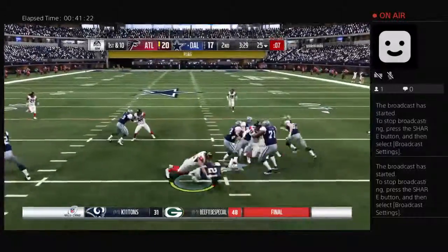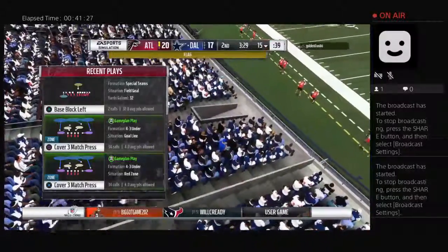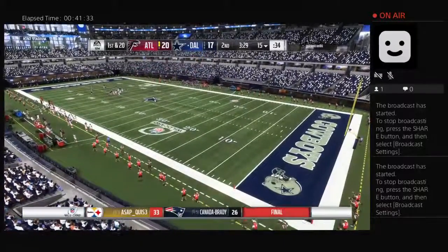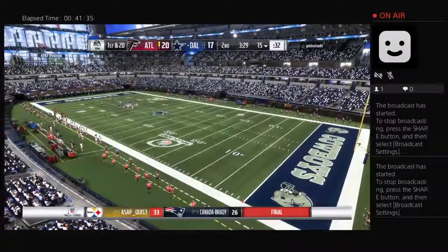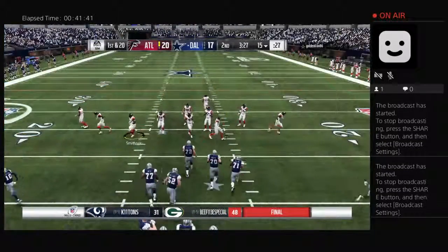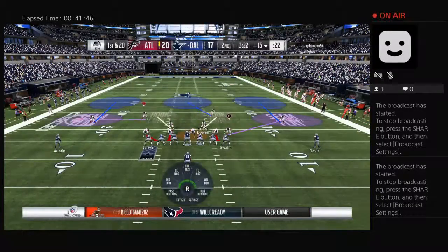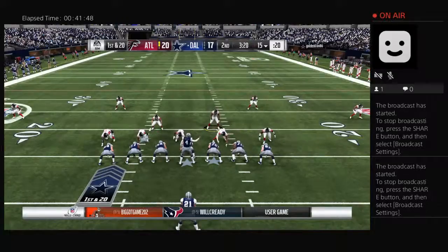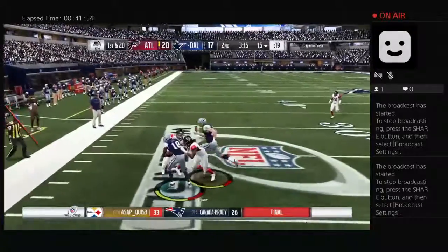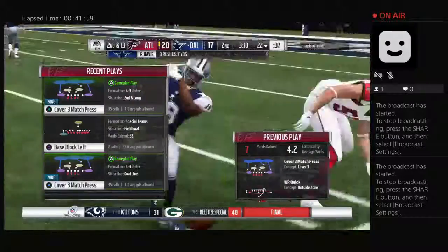They start on the ground with Elliott. And he's stopped immediately there. So that one will be accepted. Run to get this up over the 20-yard line. It's a gain of 7 on the ground.